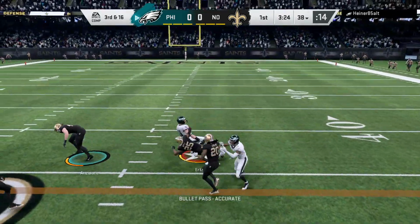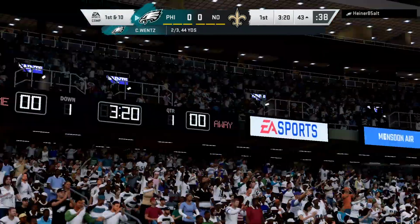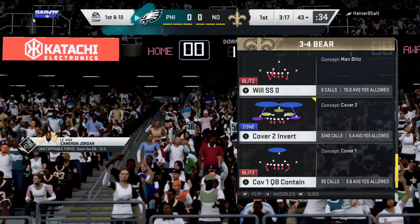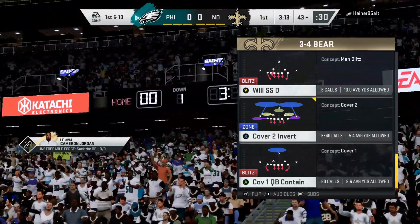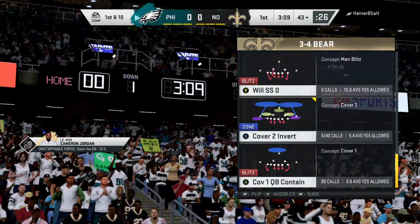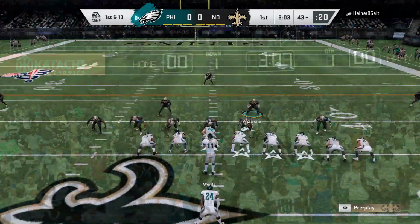Wentz, and complete to Zach Ertz. And this is going to be another first down as the tackle's made at the Saints 43. A lot of tight ends just use their size and their strength, try to occupy some space and kind of body people away and catch the football. But not this guy. He's a refined route runner. Makes me wonder if he took some dance classes in his background with his footwork.